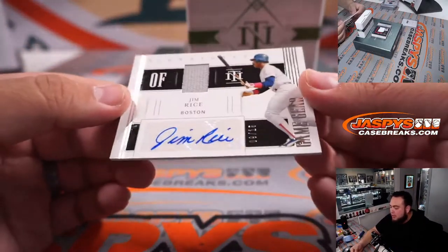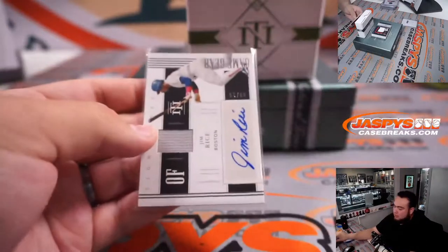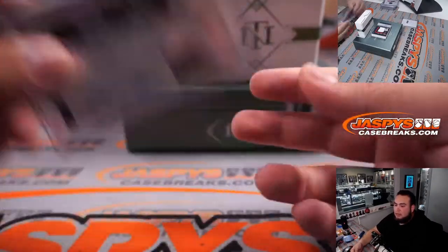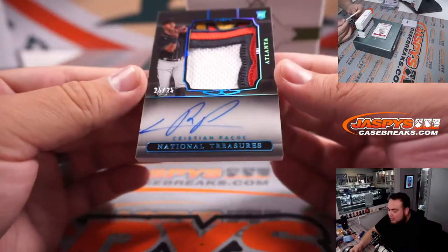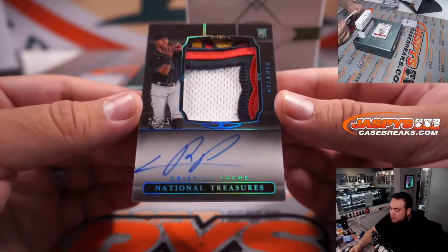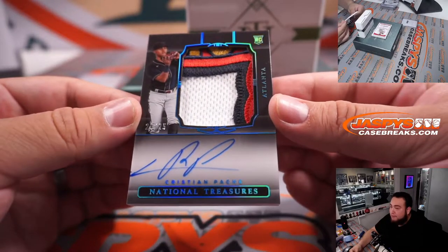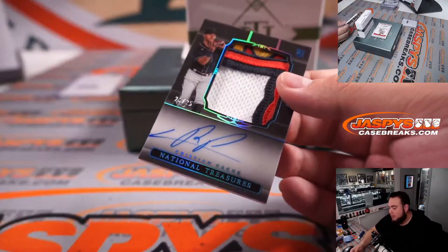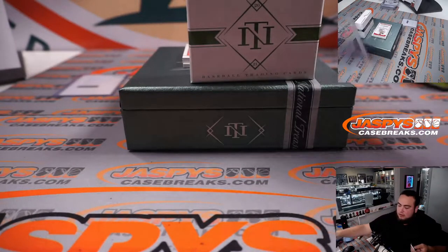We got Jim Rice /15. And that is for Boston. So no matter what, you're going to get this. Ooh, look at that. Just traded. But look at that. Little midnight RPA. 25 out of 25 for the Atlanta Braves. It's Christian Pache. Beautiful. 1, 2, 3, 4 color patch. That's very nice. Atlanta going to the random number block. 25, spot 5 is going to Diana. Very nice.